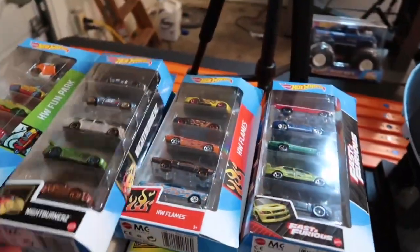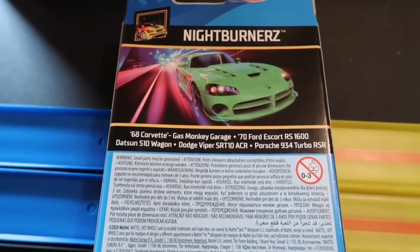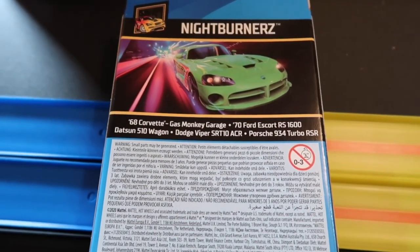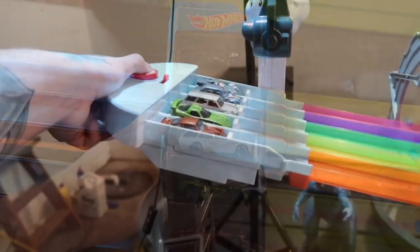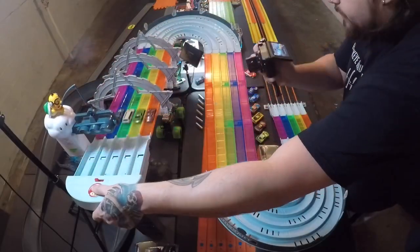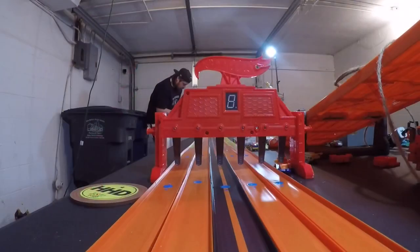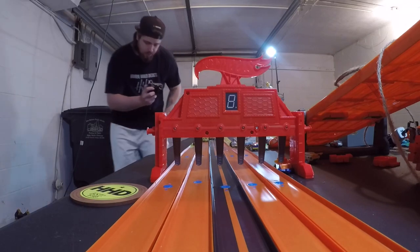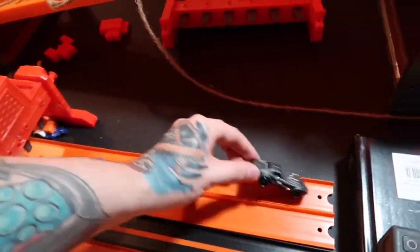Love it. All right, up next, how about the new Nightburners 5-pack? All right. We got a '68 Corvette Gas Monkey Garage Edition, '70 Ford Escort, Datsun 510 Wagon, Dodge Viper, and a Porsche 934. Let's crack it and race it. Go. Oh, the wagon came off. Go. That means this victory goes to the Gas Monkey Corvette.